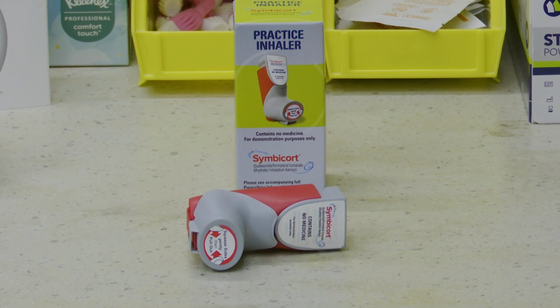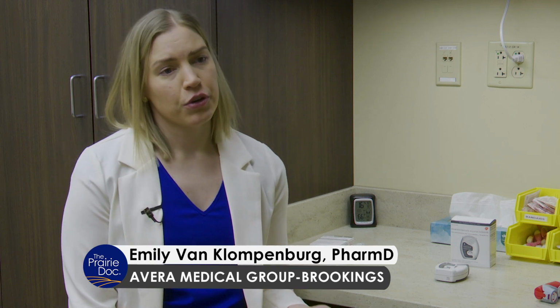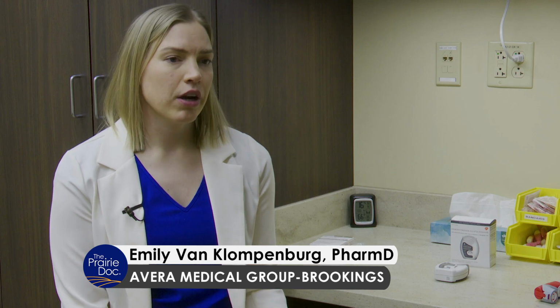When picking up an inhaler from the pharmacy, they are right there and they can go through the inhaler technique with it. And a lot of times my personal favorite is actually helping the patient take their first dose of their inhaler when at the pharmacy, so you can assess the technique right there and then.